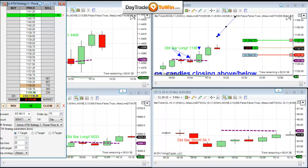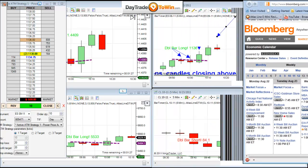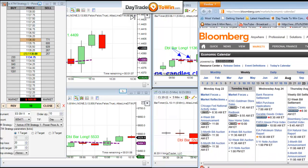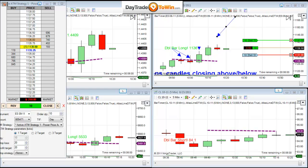Michelle has a question here. Does the Atlas line let you know about a news event? No, you have to look at the Bloomberg economic calendar right there. See? It says right there, 10 o'clock, new home sales. You have to look this up, right? New home sales. Okay. All right, Michelle? Bloomberg economic calendar. All right, very good, guys.